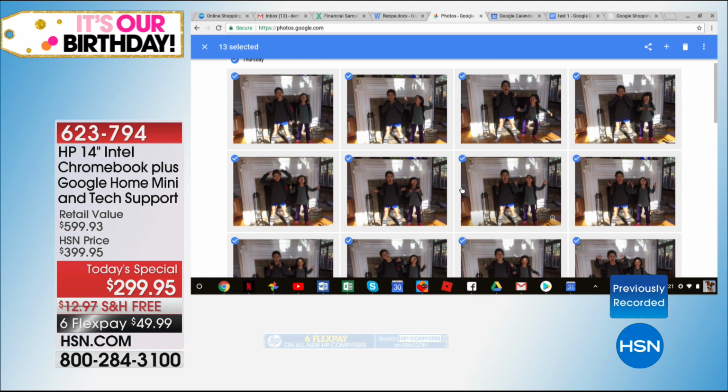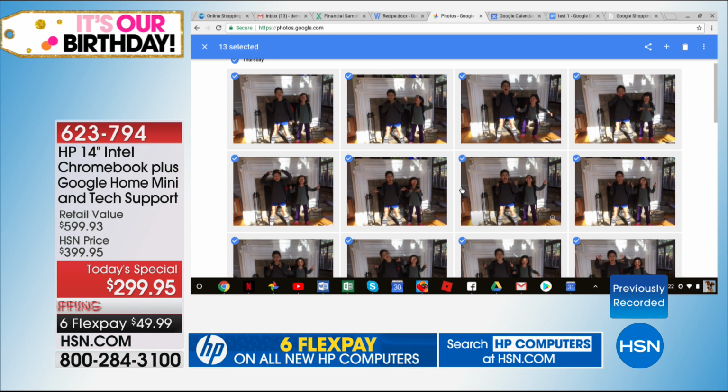In fact, I wanna hop into my computer, something I've been dying to do for you guys, to show you a couple of the things. This is the Google Photos app. It's one of my favorite apps. It's a free app, and I've done something that I think a lot of us do.